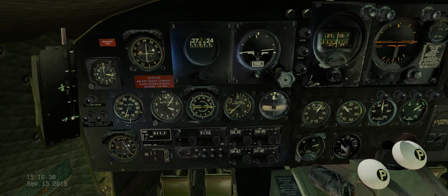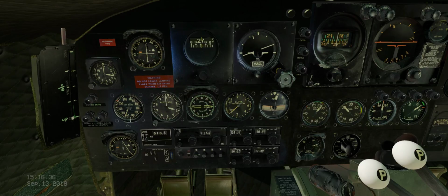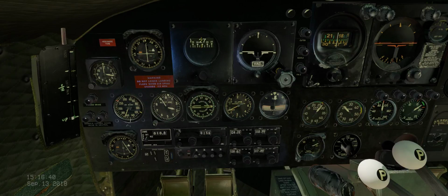Oops, I'm chasing the needles right now. That's not good. 2.7. Alright, there. It's better. 2.7 and by, what is it? 8.7, okay.